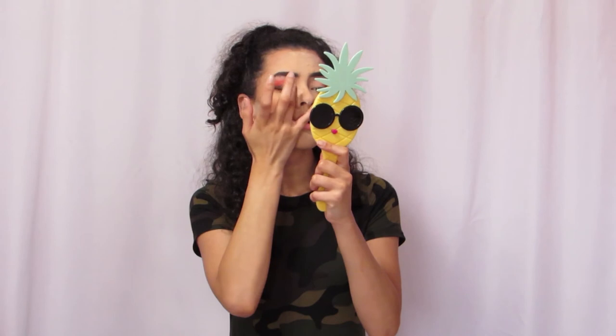So for the yellow, I'm going to just use my finger and rub on this yellow. The shade is B. And it's kind of chalky. So I'm gonna put that on the center of my eyes, all the way to the inner portion. So I'm just kind of rubbing this onto the rest of my eye.